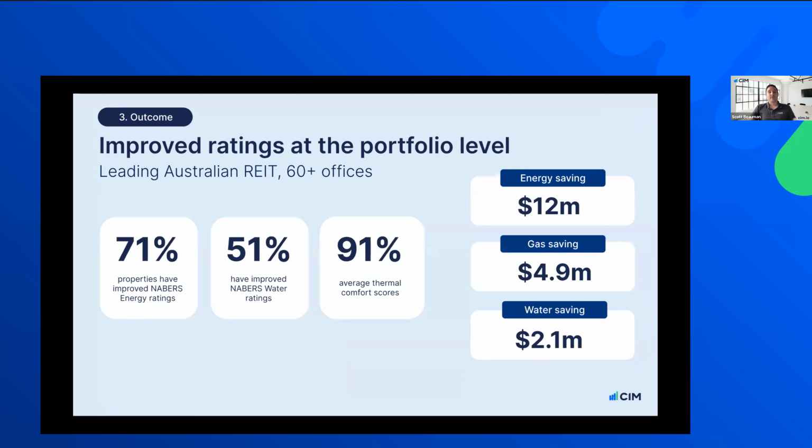That was one building. Extrapolating that out across a portfolio or a suite of buildings, these are the kind of results that you can see as well. This is another client that we've worked with: 71% of the properties, the 60+ offices that we've worked with them on, improved their NABERS Energy ratings. Half of them have improved NABERS water ratings, all whilst maintaining visibility on the indoor environment and that tenant experience. I think it was mentioned at the beginning of the call, there are some direct financial benefits of that as well, and you can see them there on the side.